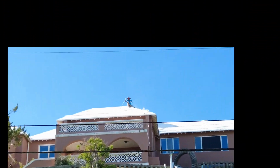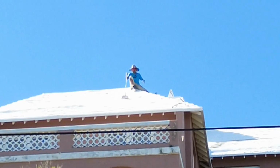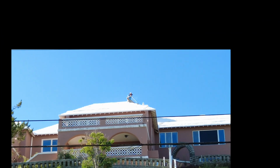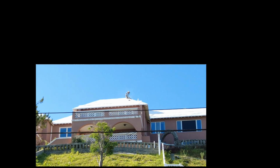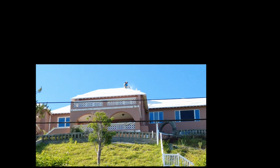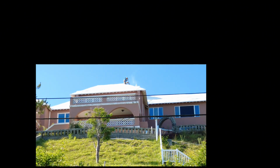Hopefully you can see that guy on the top of that roof way in the background. He is currently painting. Good morning, how are you? He's currently prepping a Bermuda roof for painting. So that's how we do it. It's all very manual.